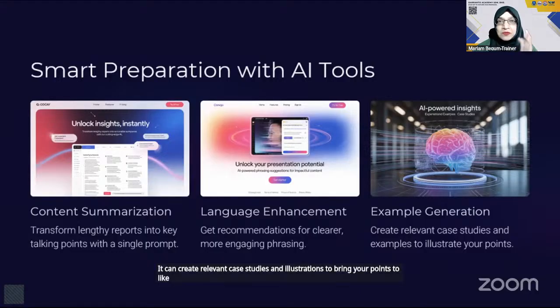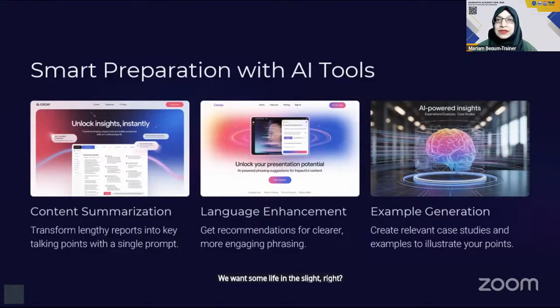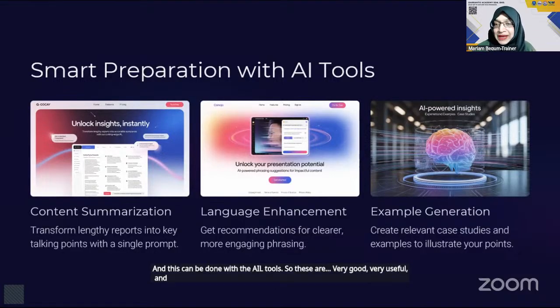Like I said, we don't want to see a slide with just words. We want some life in the slide, right? Some videos, some colorful images. And that can be done with the AI tools. So these are very good, very useful, and very easy to adapt.